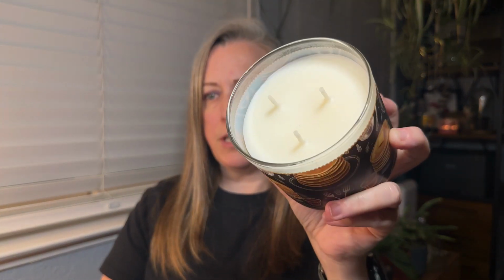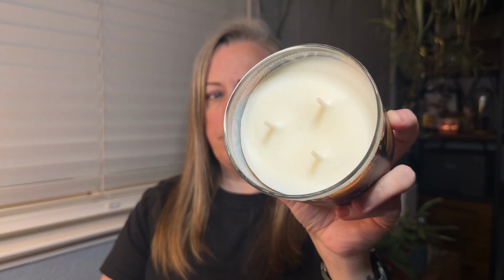I know that some maple candles can be really sweet and too much, but this smells really well balanced with kind of the savoriness of the butter and that spicy sweetness from the vanilla. And the spice in it feels like a cinnamon, a warm cinnamon. It's not a spicy cinnamon. Wax on this one is white, and then the wicks on it are these kind of thinner, stiffer, ropey wicks.